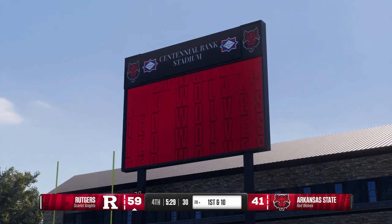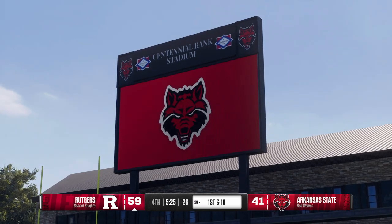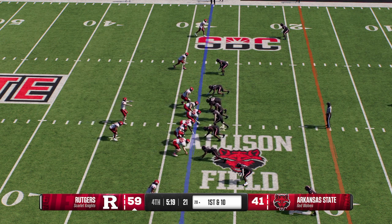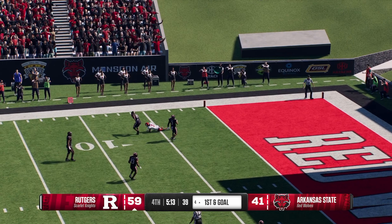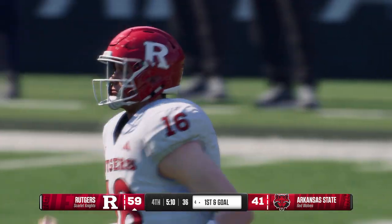This offense has a lot of different ways they can attack you, and you're going to see the entire playbook at work in this game. Throwing it, running it, and getting guys the ball out on the perimeter. Great job. The Scarlet Knights are flying down the field. They'll throw it on first down. He's got it. Works his way to the 4-yard line, and they'll have it first and goal.